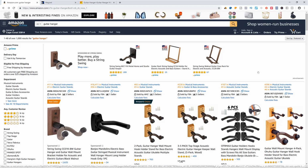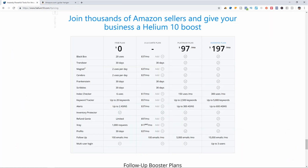Between all the tools out there, the one that I really prefer to use is Helium 10. Helium 10 comes with a whole suite of tools that I use to do my product research. The cool thing about Helium 10 is that they do have a free plan that you can get started under to try it out, and I would definitely suggest that you do that.